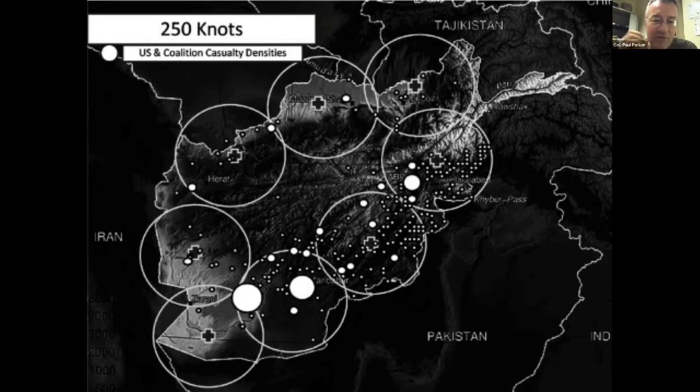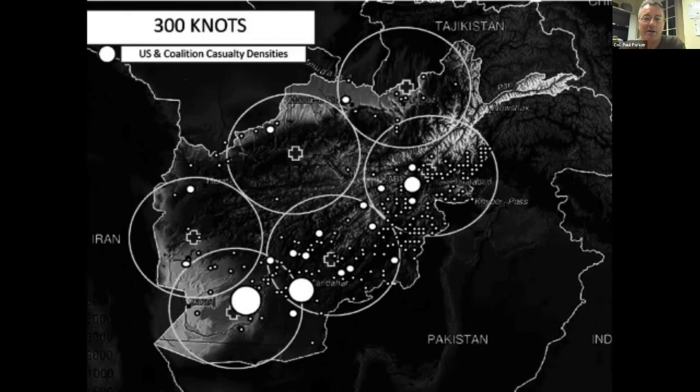But if you can get to 300 knots, you can cover an entire country with basically 5 or 6 level 3 trauma centers, which get the best outcomes. And the same holds true for this country as well. The faster you can get people to hospital, the fewer trauma centers you need. And actually, because of the volume that you're giving them, the better they will get.